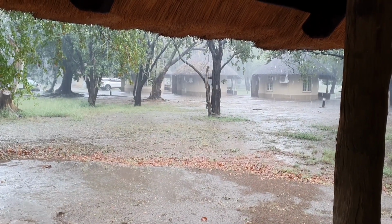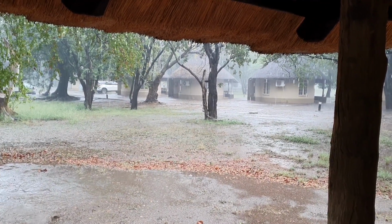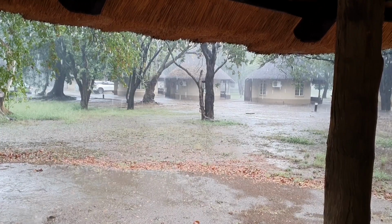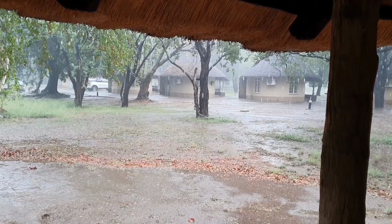We started this drive with rain, and as you can see, it's now raining heavy again. Luckily, in between it has been dry and we saw the first lion of this trip, something we were very excited about. But since the weather is so bad right now, we're going to do our laundry and go out again tomorrow morning.